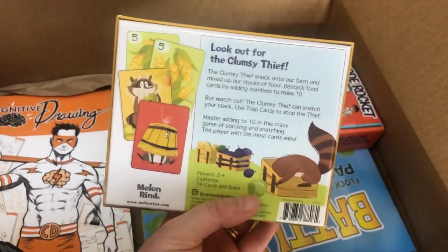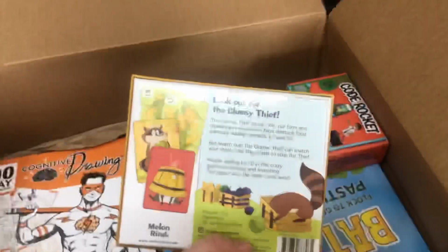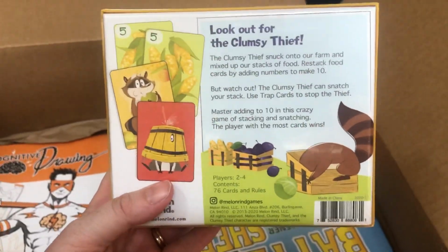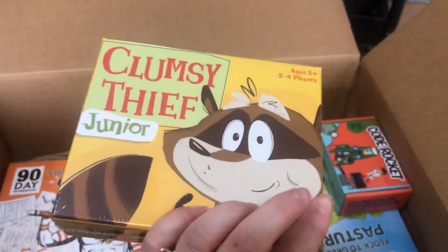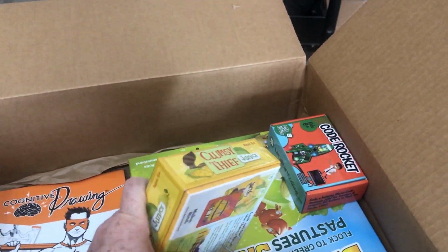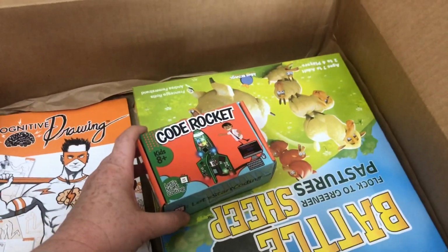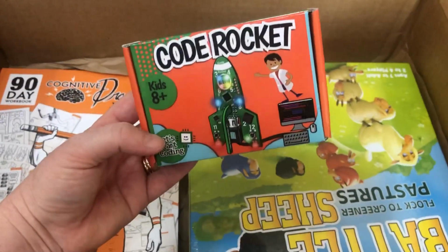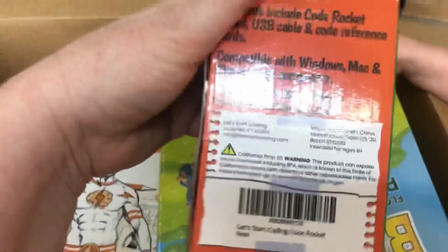This is an adding game, so this will be fun to play so we can practice our adding up to 10. 5 and 5 make 10. That's right. And 4 and 6 make 10. Yeah, very good.